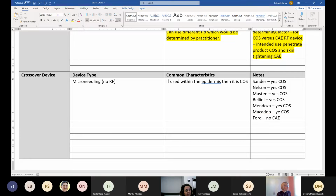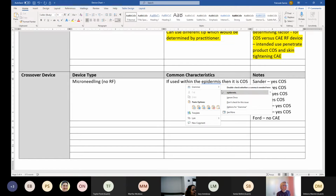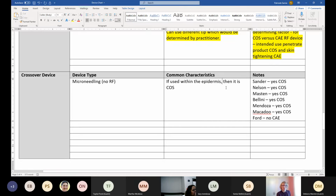What am I missing? I don't think anybody. Can you guys tell me what are the risks for using a microneedling device within the epidermis? What would be the risks to a client?